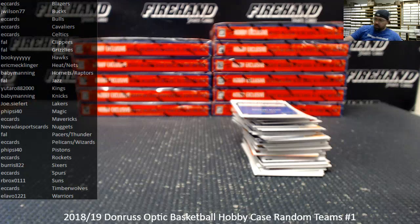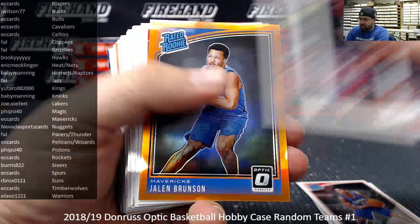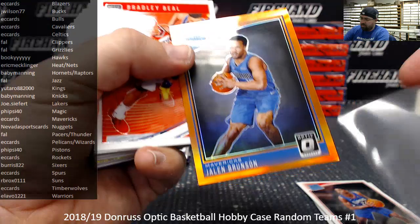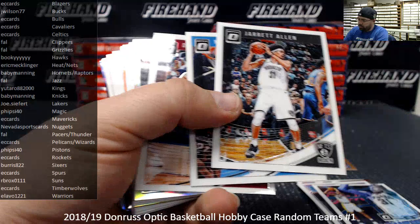All right, guys, here comes box one. Good luck. Retro Scottie Pippen, Shai Gilgeous-Alexander rookie. Orange Prism of Jalen Brunson, numbered to 199. I'm going to sleeve any color rookies. Let's see. All-Stars, Draymond Green, Sri Mahalik, Swishful Thinking, Reggie Miller. Oh, we didn't have a rookie behind that? That was kind of weird.